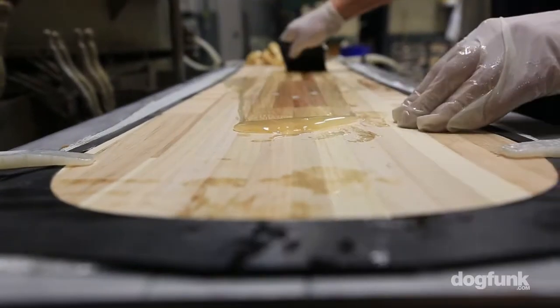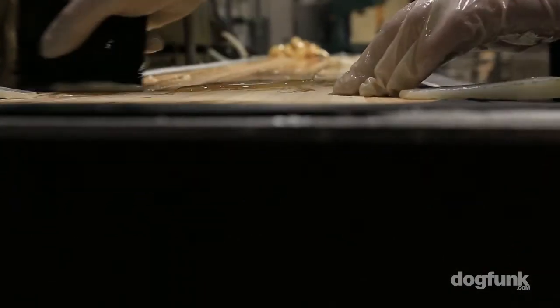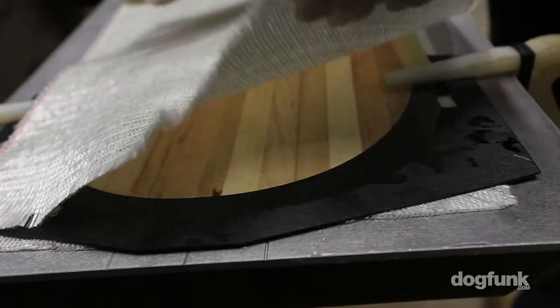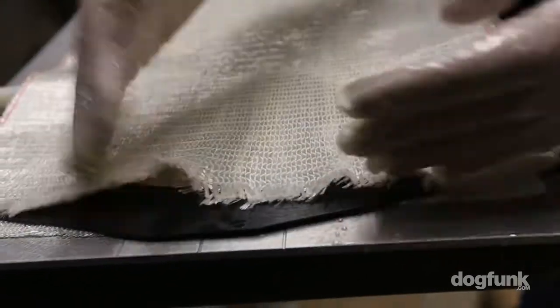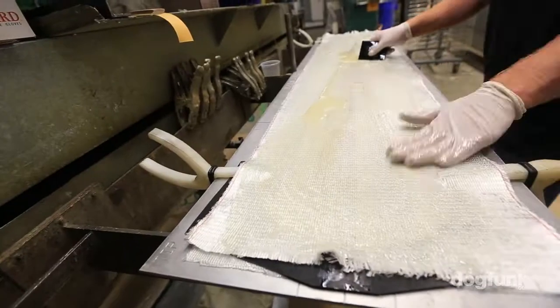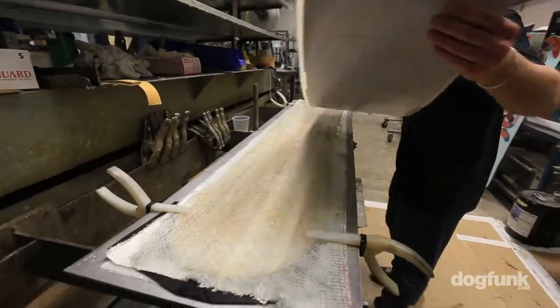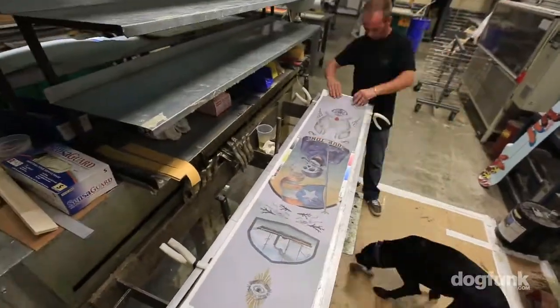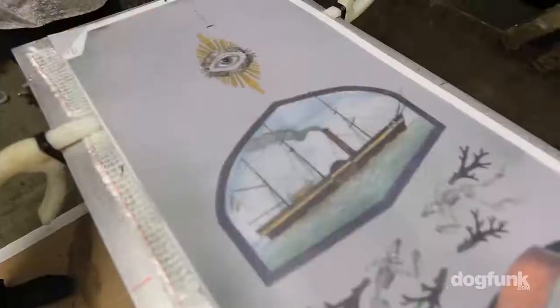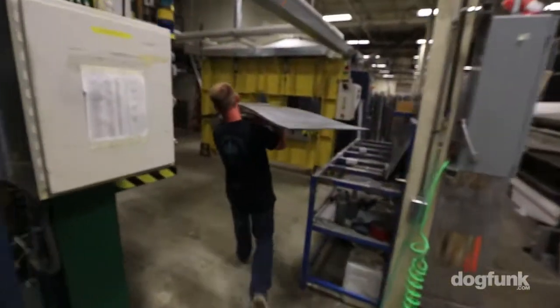The core is the meat of the board, so to speak. We call it sandwich construction. So this would be like the lettuce of the sandwich, the fiberglass. So we put a top sheet of aluminum on here just to seal up the mold.